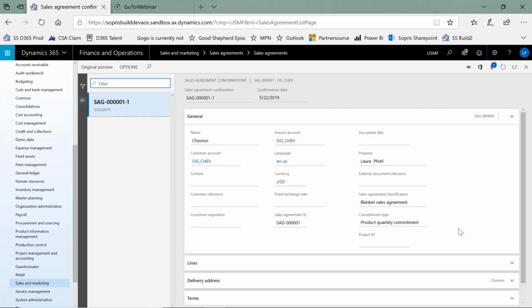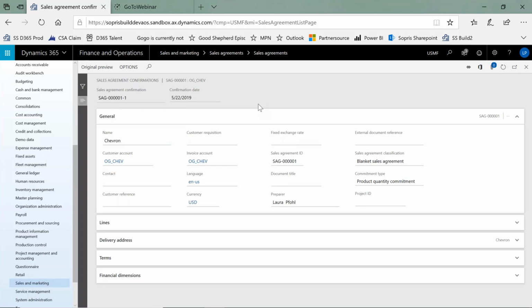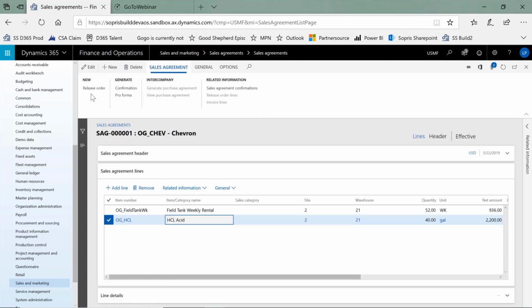What the sales agreement is going to now allow you to do is to very quickly be able to go in and now create what we call release orders from that sales agreement. So if in fact Chevron called you up and said, okay, I'm ready to ship 5 gallons of HCl acid to a particular field, you would be able to go in and create a release order for just the 5 gallons of HCl acid and have it shipped to.